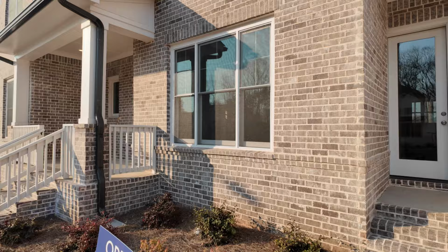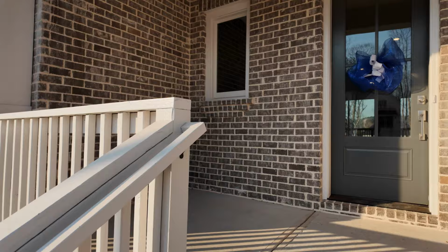So this is all brick. You've got the step up here for the front porch. It's a little bit different than the other property.